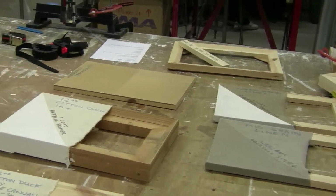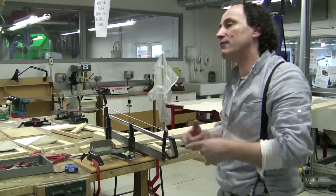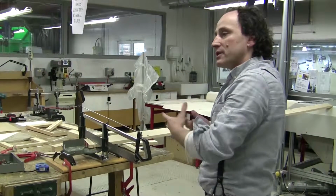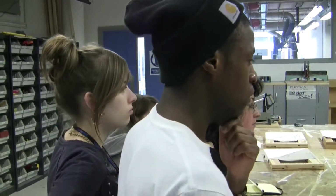Okay, very tempting when you start chopping up wood is to mark everything first and then cut. Okay, good idea with timber, especially the timber you're going to be buying, is to make a cut, then measure it.